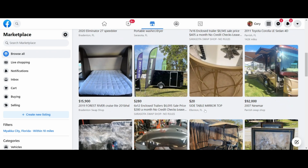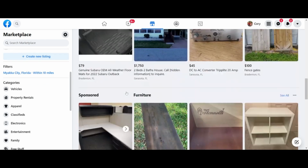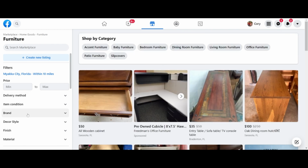Here is a $20 side table with a mirror top. I don't particularly like working with mirror. I like wood furniture to be able to redo. So for me, I always just narrow and filter down to furniture. There's a section in your feed where it tells you right here, furniture, and you can click see all. You can also over on this side filter.